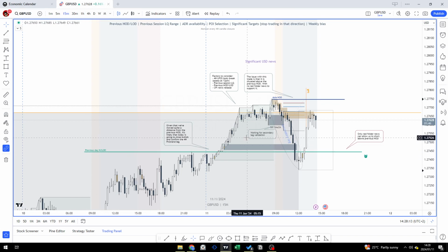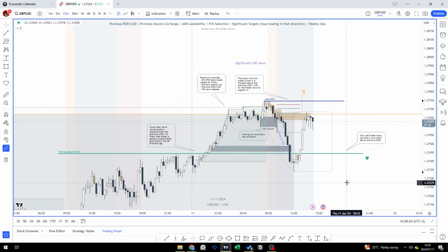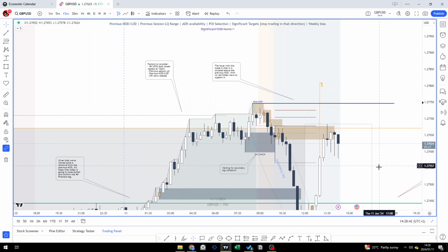Because it's above the previous high of the day and the distance between the two, my trade plan only allows me to short below the previous high or low of the day, unless I have significant red folder news, or any red folder news for that matter, to support that price should move to the downside. In this case, we had no red folder news events in the London and Frankfurt sessions, and thus we couldn't validate any shorts. There was a potential short, which I'll talk about now quickly.